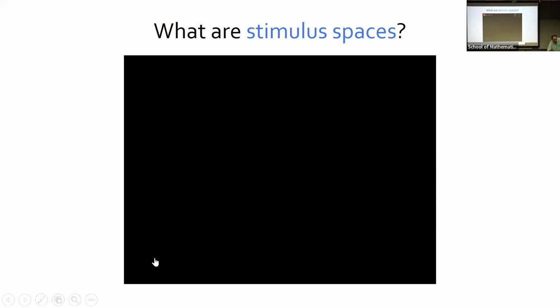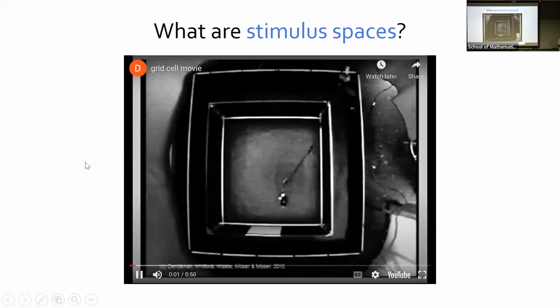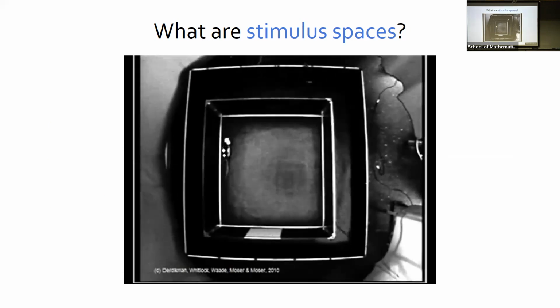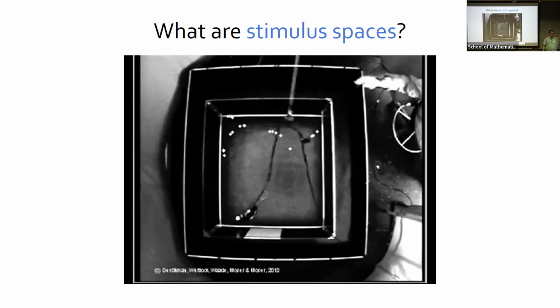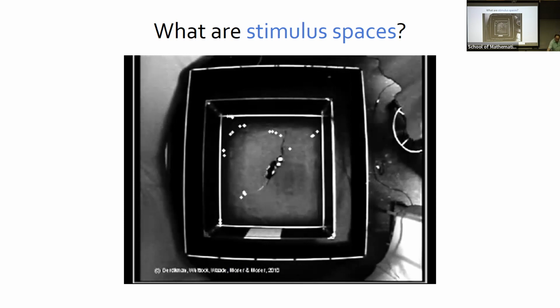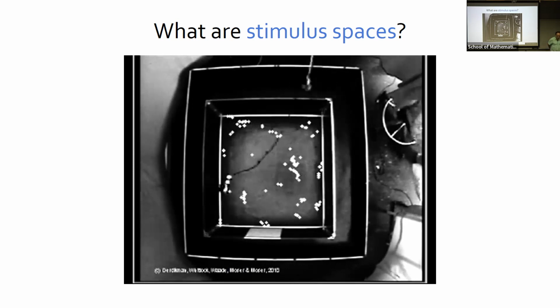This one is just for the topology, because we're talking to topologists, you have to show this one. This is an experiment by the Mosers, who have a lab in Norway. Niels Bos works with them quite closely. Here we have a rat walking around in his environment, and they're recording an area called entorhinal cortex, which is just outside of hippocampus. This takes a second to get going, but it'll speed up here. You can see the rat, and that's just one cell they're recording.